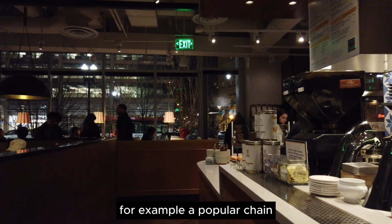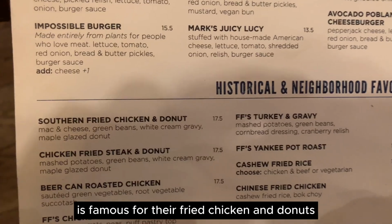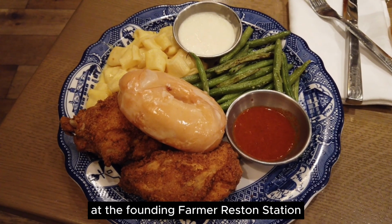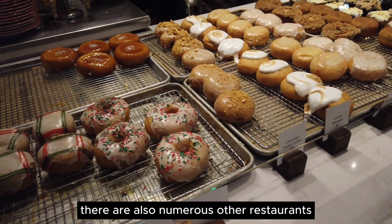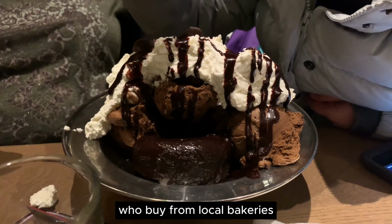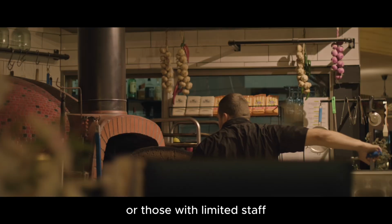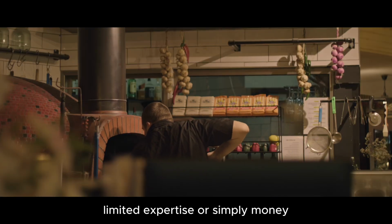For example, a popular chain like Founding Farmers around me is famous for their fried chicken and donuts, which are all made in-house at the Founding Farmers Reston Station. There are also numerous other restaurants who buy from local bakeries as well, but this may be impossible for many of these small restaurants, or those with limited staff, limited expertise, or simply money.